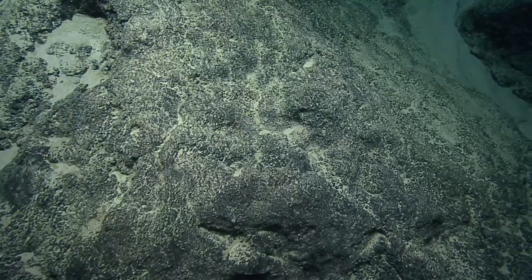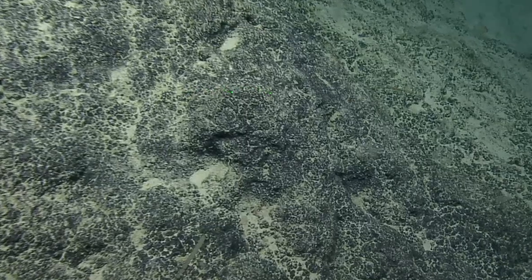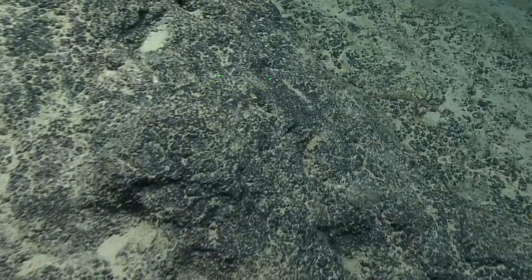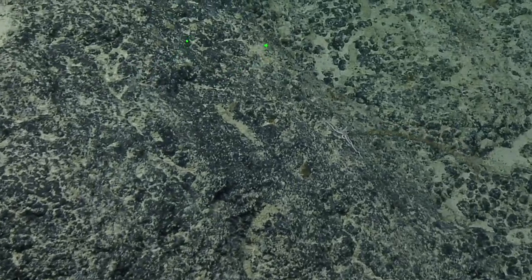Push in there for a step. Looks pretty dead. Okay.